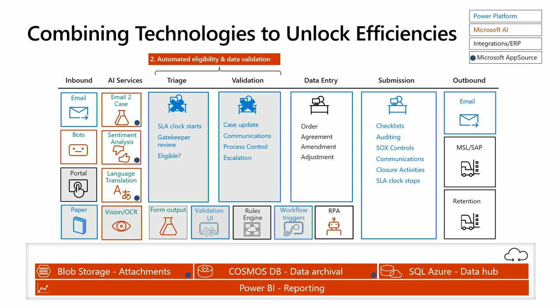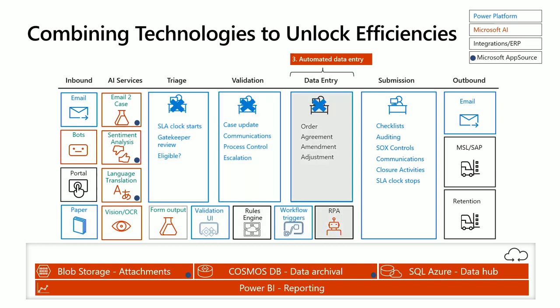So once we have the eligibility and data validation also automated, we moved our attention to the third one. And you've heard a lot about this today since the keynote, which is we used our Power Automate to do data entry into our target systems.